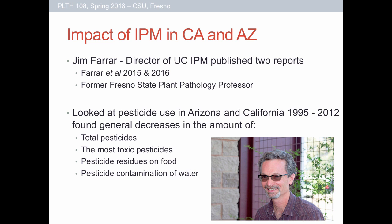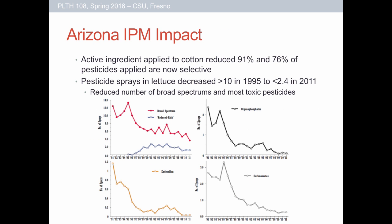And basically, he looked at California and Arizona because they are the only two states that have the PCA system mandated, the only two states that keep reports on when pesticides are applied. And he just looked at a short period, 1995 to 2012, and was really asking, do we see IPM improving the quality of our crops and the quality of our pest control during that time period? Are things getting better in terms of the amount of pesticides we apply, whether we're applying super toxic ones, whether we're finding residues on food? And additionally, I didn't put it on there, but a big part of it was, with all of these reductions in pesticides, are we still seeing increases in yield and quality of crops? So looking at Arizona, they found some interesting numbers, which was that the active ingredient of insecticide applied to cotton reduced.